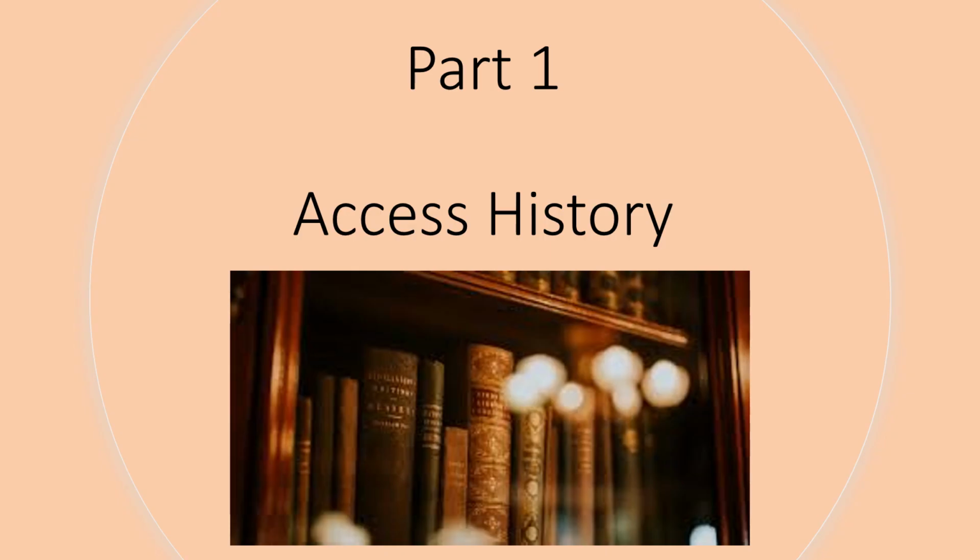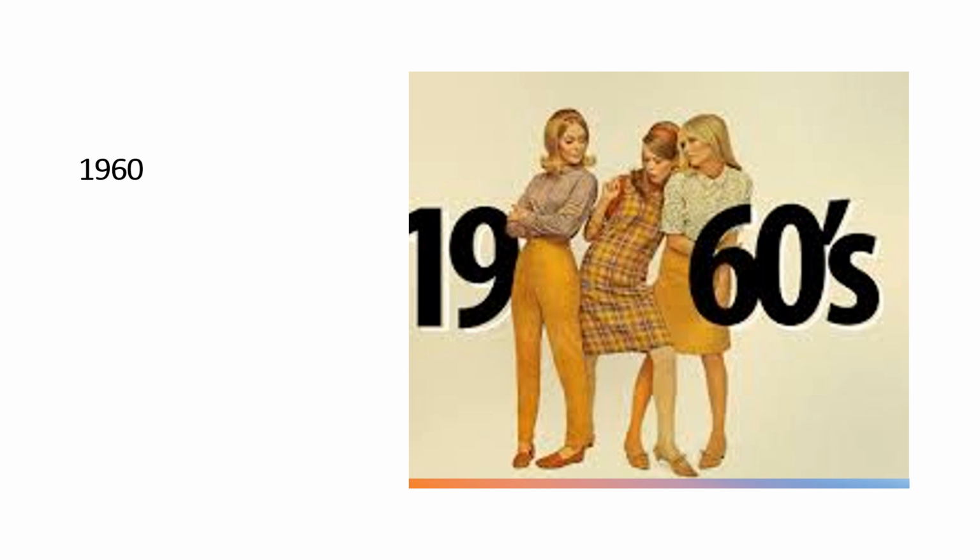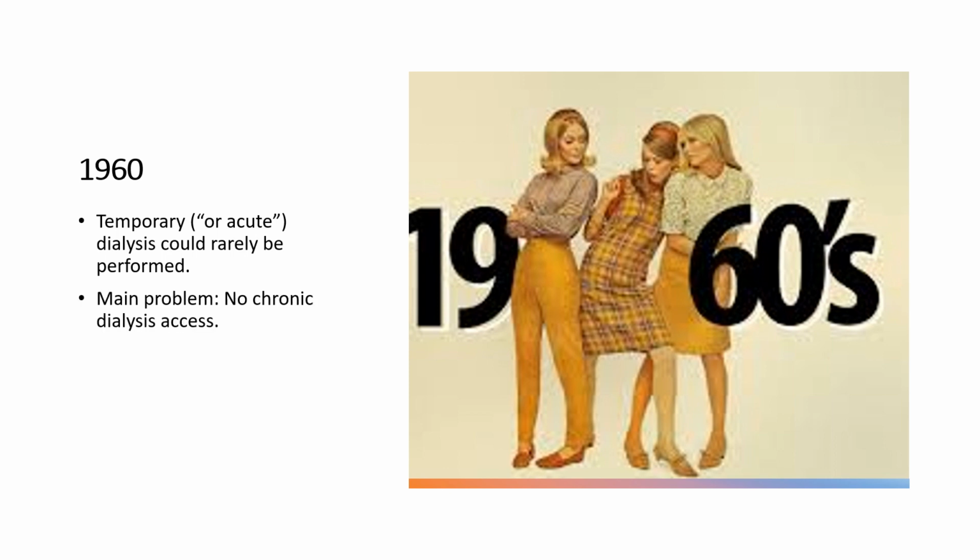It turns out that Seattle has a prominent part in dialysis access history, so I think it's important to be familiar with it. So in 1960, temporary or acute dialysis could be performed in limited circumstances for people with kidney failure, although typically only one or two sessions could be performed because there was no such thing at that point as chronic dialysis access, such as an arteriovenous fistula.